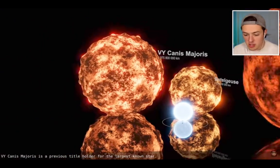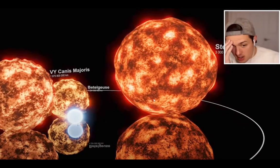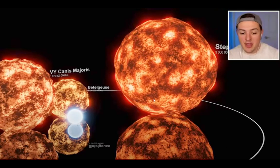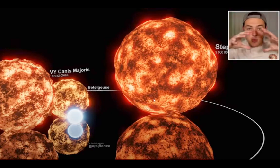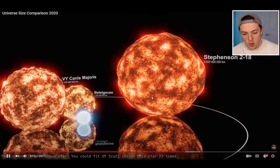That used to be the world's largest star that we know about. That is the current largest star. You can't even see our sun anymore. Our sun is so tiny that you cannot see it on the screen. And that means that the Earth was already tiny when the sun was the biggest thing on the screen. And now it's dwarfed by this ginormous meatball. Wow.